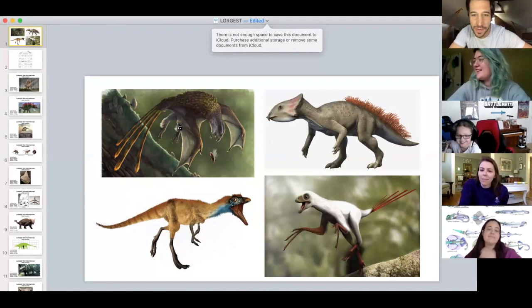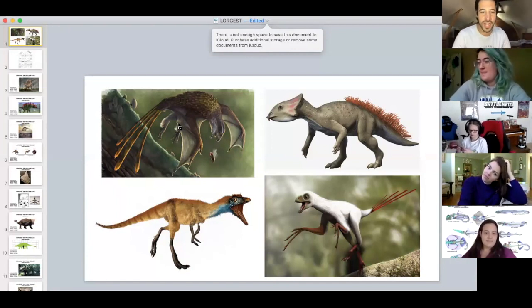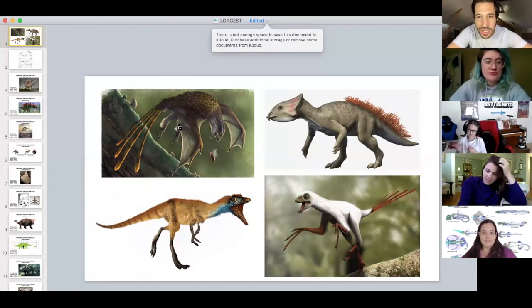The cool thing about Aquilops being a little different here is it is a ceratopsian. The rest are types of theropods. All right. Wow, I thought we'd get more votes for Yi Chi, the dragon-like guy.